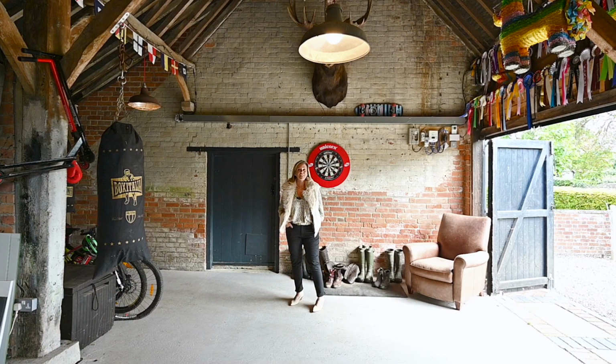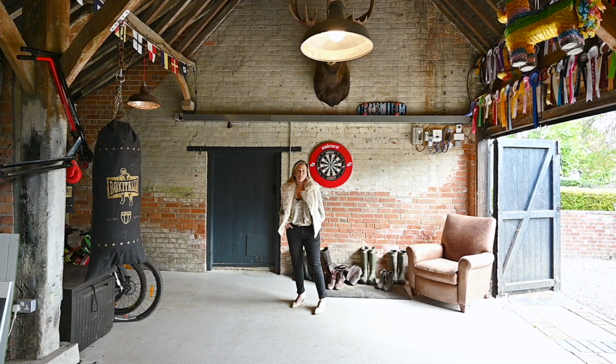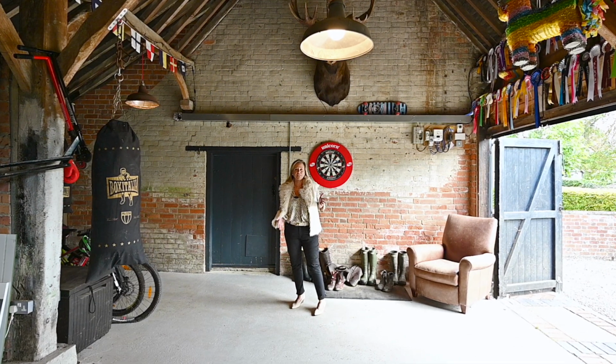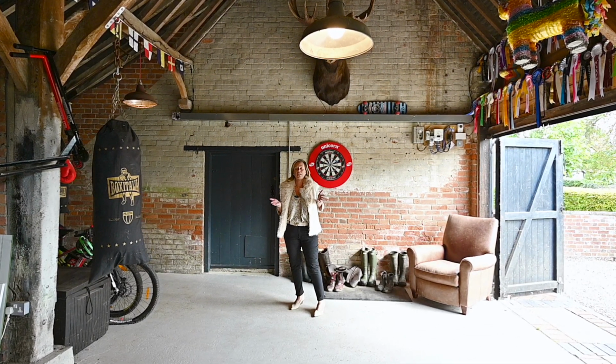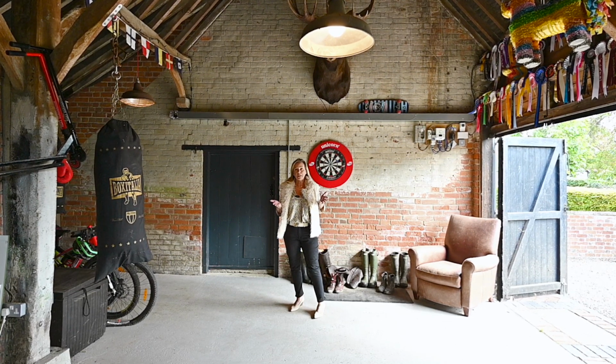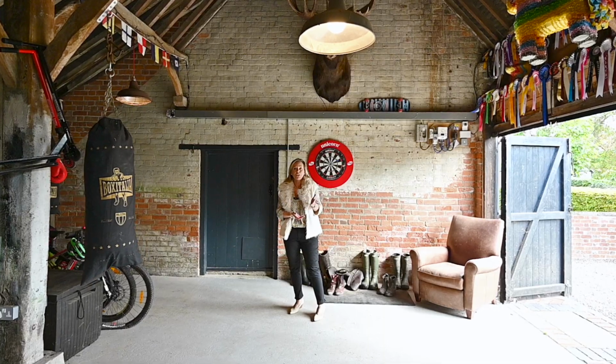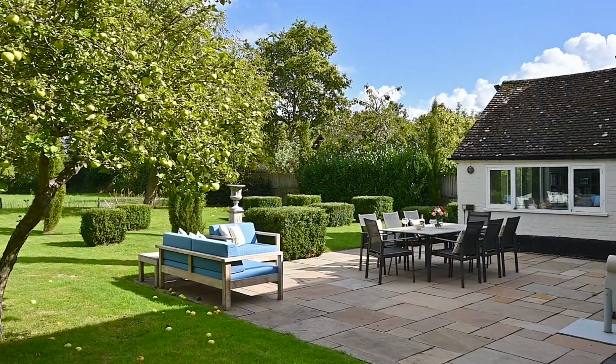One of the most exciting features of this house is this superb attached barn. It's currently serving as a double garage, but subject to the relevant permissions, you could create anything you wanted in here, maybe a gym or an office or even extra accommodation. The opportunities are limitless.